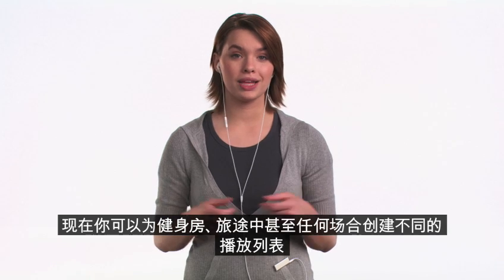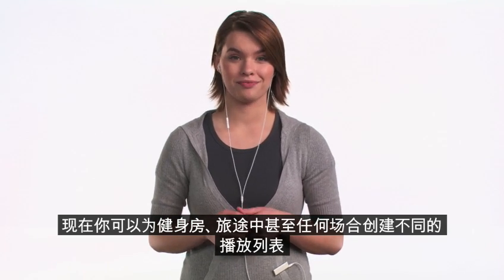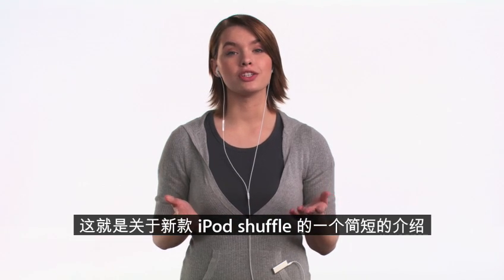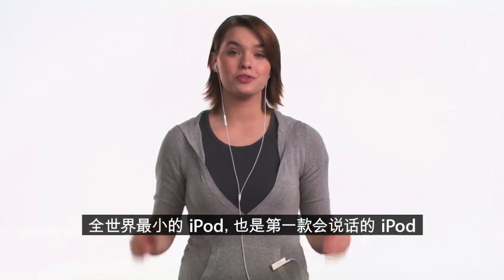Now you can have separate playlists for the gym, for commuting, and for just about anything. So that's a brief introduction to the new iPod Shuffle, the world's smallest music player and the first one that talks to you.